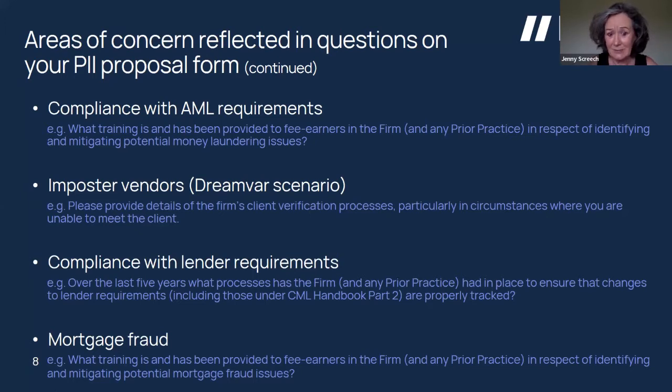Imposter vendors. That has been a significant issue. You'll all be familiar with the Dream Bar scenario that we saw. Underwriters are asking questions about the client verification process. We are still seeing these claims from time to time.